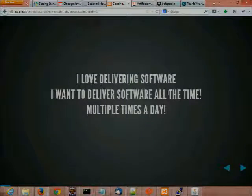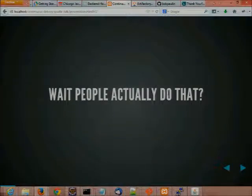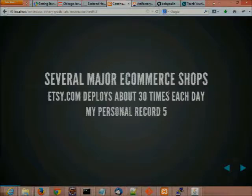If we're only doing that once a year, once a month, sometimes that gets a little bit nerve-wracking. But multiple times a day, people actually do that? Here, we have a bunch of people that say they are doing it, so that's pretty exciting. Most audiences, I don't think we've got a lot of folks doing continuous delivery. But it is becoming more popular.